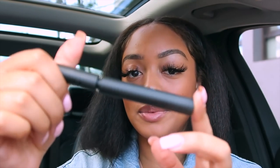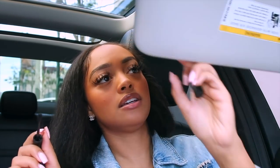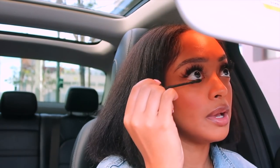I already have lashes on, obviously, so I'm just gonna do a little bit of the mascara from TLB. This is the Lash Flash Strengthening Mascara with green tea extract, so it's actually gonna help with your lashes growing. I'm definitely gonna use this on my bottom lashes because my bottom lashes are almost non-existent. I do need my mirror for this part, so I'm gonna do a little bit of mascara on my bottom lashes. Okay, so we got a little mascara going on the bottom lashes.